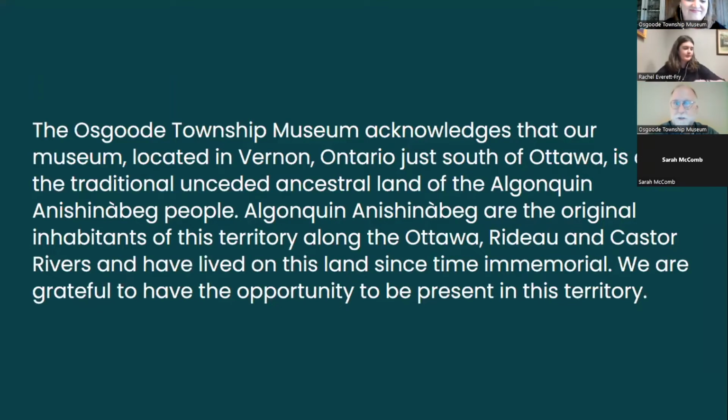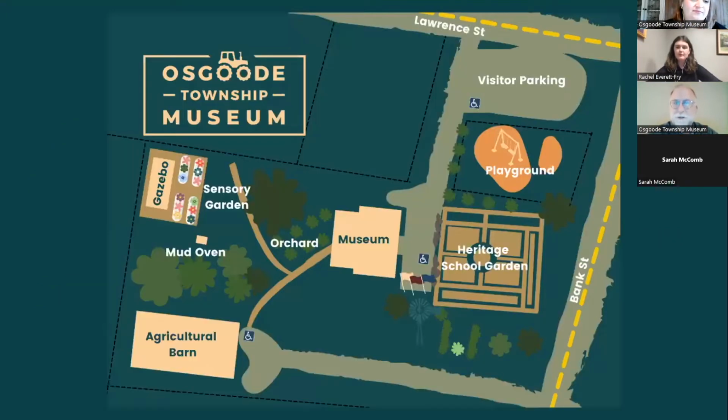The Osgood Township Museum is located in the community of Vernon, Ontario, in the southernmost part of Ottawa, and has been operating as a museum since 1973. The OTM tells the story of Ottawa's agricultural and rural heritage in the former Osgood Township. If you visit the museum during the spring, summer, or fall, you'll get the chance to wander around the grounds, visit the 10,000 square foot heritage garden that is modeled after a 1907 school garden.